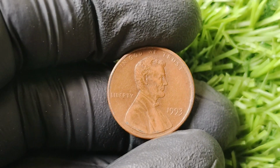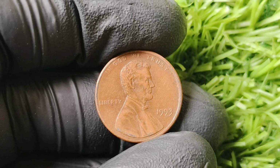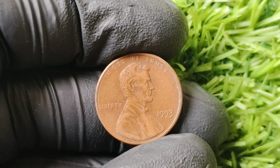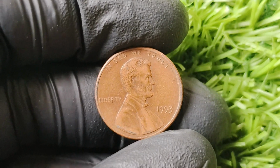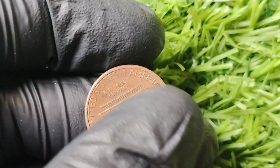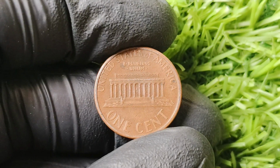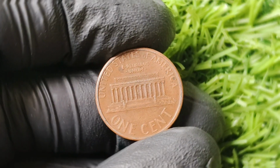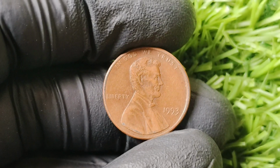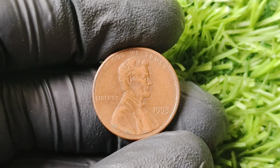Before we wrap up, I want to give you a few quick tips if you're interested in diving into coin collecting or just want to spot valuable coins in your change. First, always keep your coins clean but don't scrub them. Cleaning can actually reduce value. Second, invest in a good magnifying glass and learn the basics of coin grading. Third, network with other collectors and join online forums. Sometimes the best finds come from swapping stories and tips. And finally, if you find something that looks rare, don't rush to sell it immediately. Get a professional opinion first.